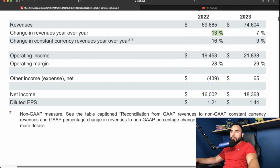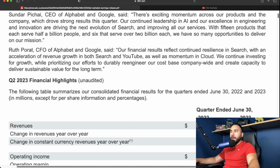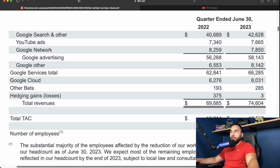Operating income also jumped. Look at that. And it also increased percentage-wise. You guys can see operating income last year, same period, was $19.4 billion. Now it's almost at $22 billion. It was at 28%, the operating margin last year, and now it's at 29%, like I mentioned about 2 minutes ago. And net income also increased from around $16 billion, that was in 2022, to now $18.3 billion. You guys can see that. That's a pretty nice increase. And diluted EPS went from $1.21 last year to $1.44 this year. Not too bad, guys.